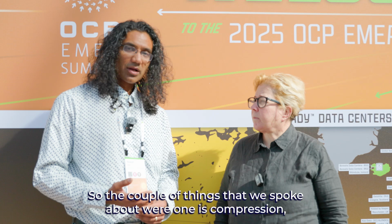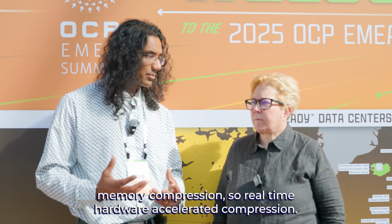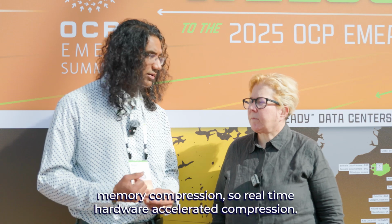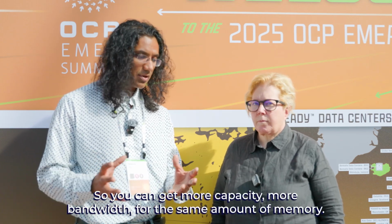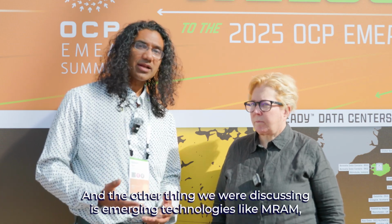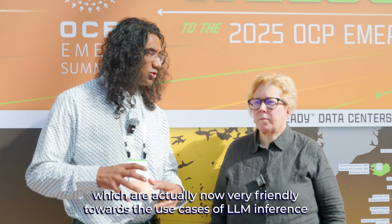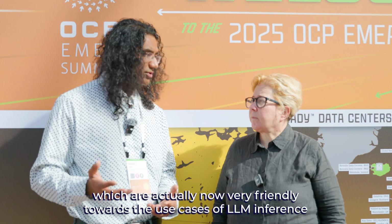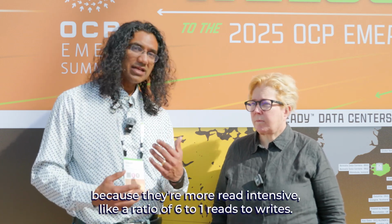So a couple of things that we spoke about were, one, memory compression, so real-time hardware accelerated compression, so you can get more capacity and more bandwidth for the same amount of memory. And the other thing we were discussing is emerging technologies like MRAM, which are now very friendly towards the use cases of LLM inference, because they're more read intensive, like a ratio of 6 to 1 reads to writes.